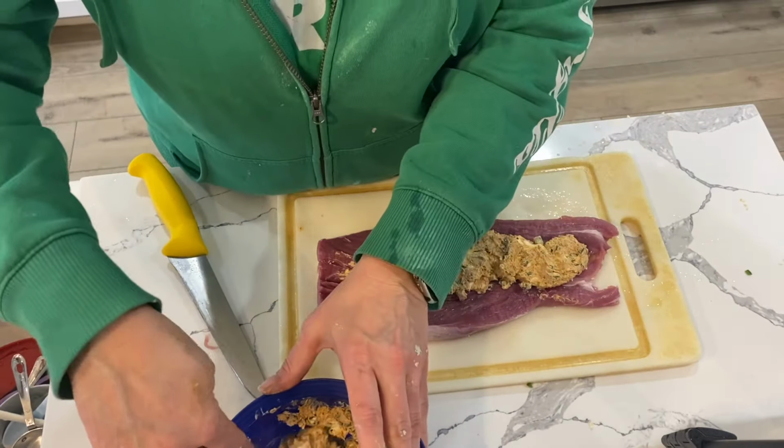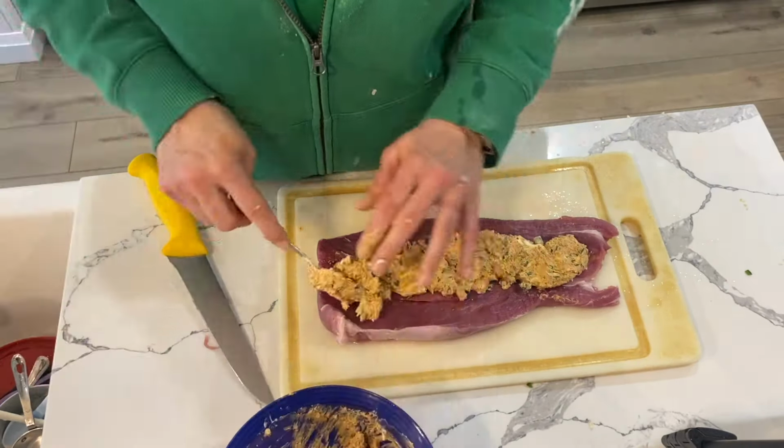Now this pork tenderloin came with 2 packs, and I did not stuff one of them because my son didn't want the stuffing this time, but he liked to just take the little bit of it that had leaked out and pour it over his plain pork tenderloin.